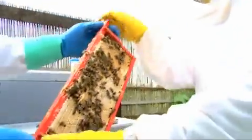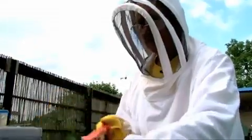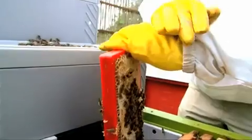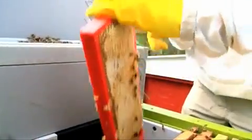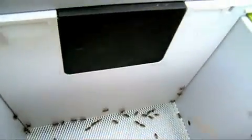Best, I think, is not to knock the frame, but to knock your wrist. Right. So if you've got the frame like that, hold one end, hold it well down in, and bang your wrist. And the bees don't get damaged doing that? No, they're very light and they'll drop. Look, there's no bees there that are not moving. They're okay.